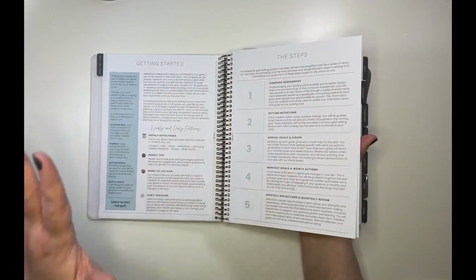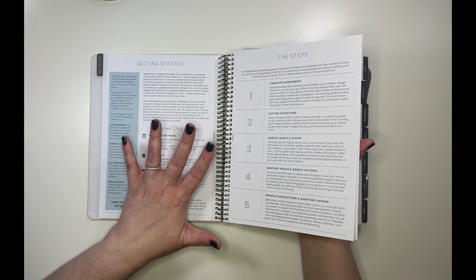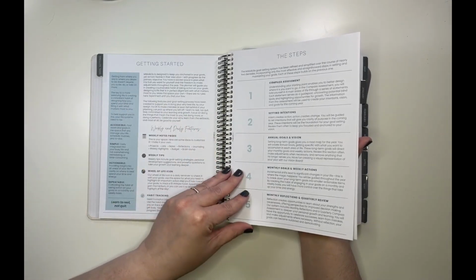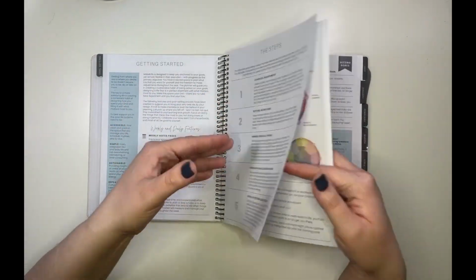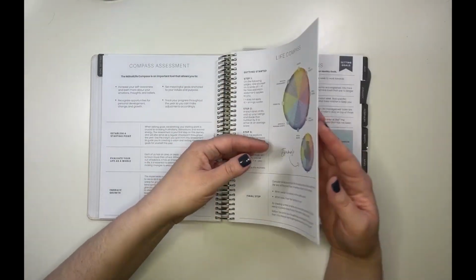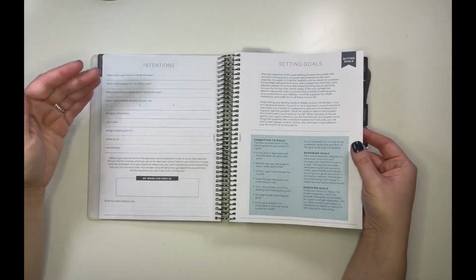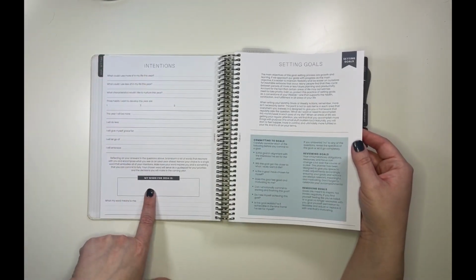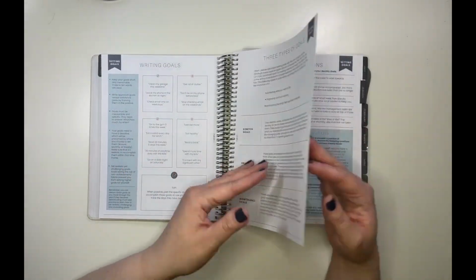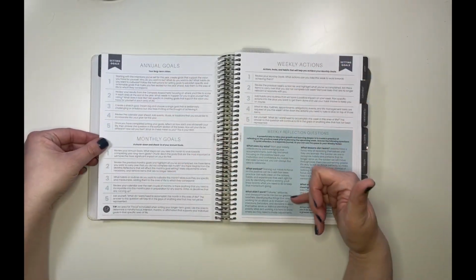But all of this stuff is going to be the same as it was last year. Sierra was talking a little bit about it, how they like to do a refresh every 2 years. Last year was the refresh. So it's pretty much all the exact same stuff in the front. So you're going to have your getting started, your steps, your compass assessment, and how you do all of this. And then it goes into the actual assessment scoring. Then your intentions, your word for the year, setting goals, writing your goals out, the 3 types of goals, your annual goals, your monthly goals, your weekly actions, your weekly reflection questions.